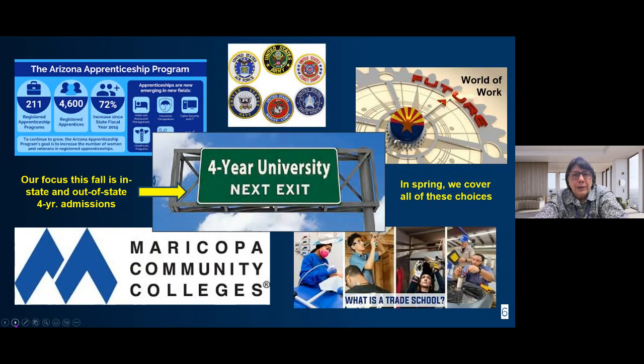So you've got a lot of choices for what you're going to do after high school. Our focus in fall is in-state and out-of-state, but I want to assure you that in the spring, we're going to cover tons of job opportunities. We'll talk about trade schools. We'll talk about our community colleges and have you do the applications. We'll talk about apprenticeship programs. That's where you get on-the-job training to learn a particular trade. And we'll also help anybody who wants to go into the military.